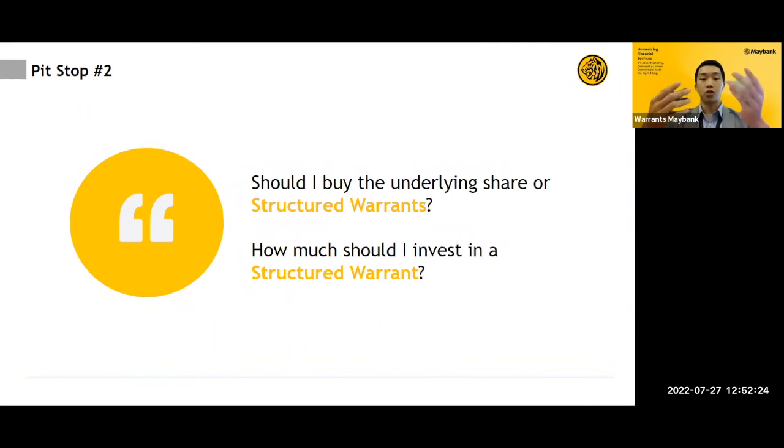voting rights, and so on. Given that structured warrants also have a maturity of an average of 11 months from issuance, structured warrants are not meant for long-term investment holding. Investors must be aware of their own investment horizon and goal, and conduct their own research before purchasing anything.